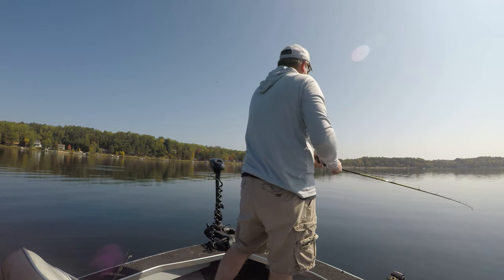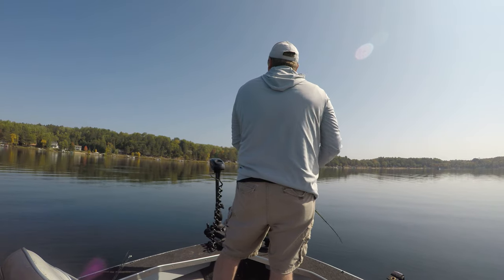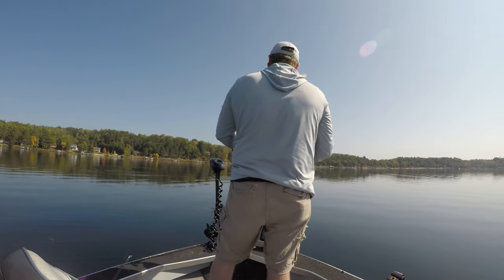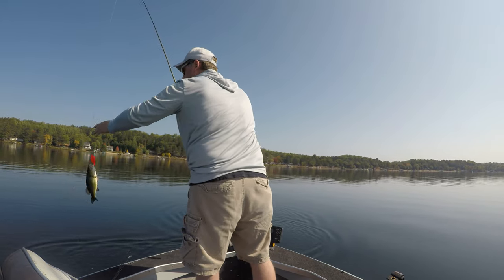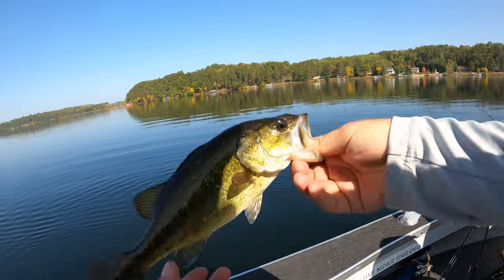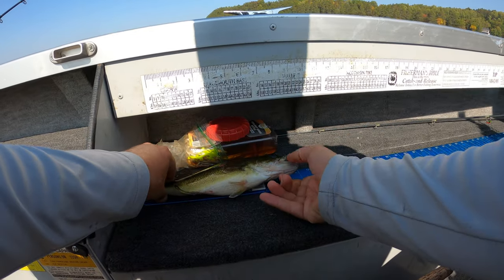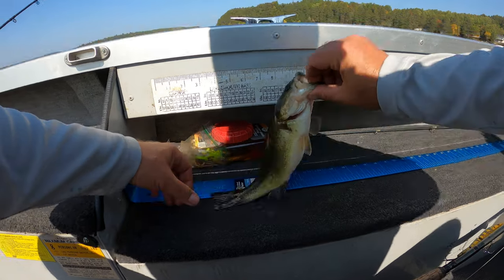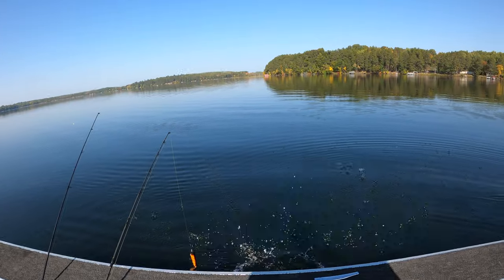Yeah? All right. Bass. Bass love that lure. Let's do the official measurement. There he is. He is 12. Oh, 11 and a half. 11 and a half bass. Goodbye.